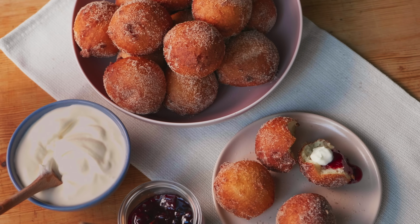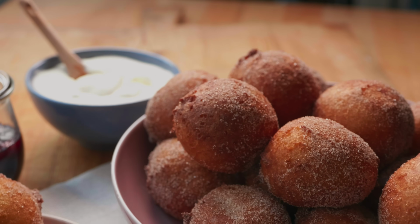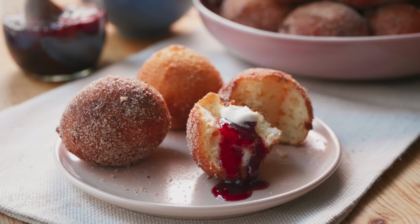These are so light and delicious. I hope you will try these cinnamon sugar yogurt donuts. It's the easiest donut you could ever make at home.